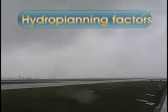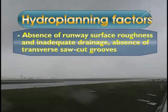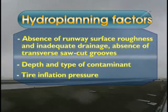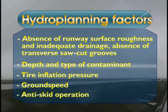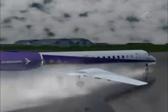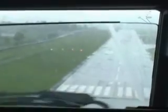The degree of hydroplaning depends on the following factors: absence of runway surface roughness and inadequate drainage, that is, absence of transverse saw-cut grooves, depth and type of contaminant, tire inflation pressure, ground speed, and anti-skid operation. Hydroplaning may occur at touchdown, preventing the wheels from spinning up and from sending the wheel rotation signal to various aircraft systems. Conducting a firm touchdown can reduce hydroplaning.